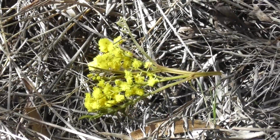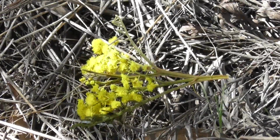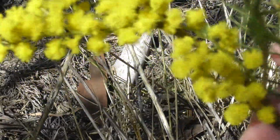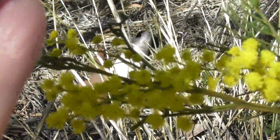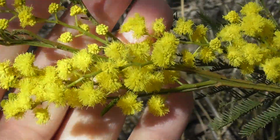I wonder who did that. Probably cockatoos. Probably a cockatoo did it. I don't know why they bite branches off. There must be some method in their madness. Some reasoning behind it all.